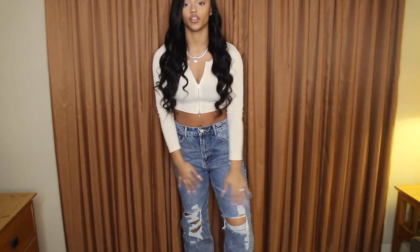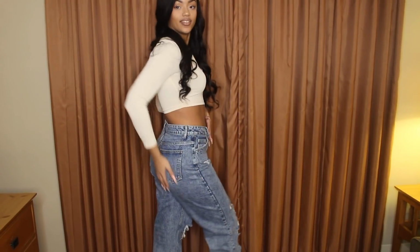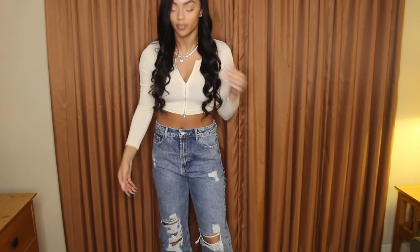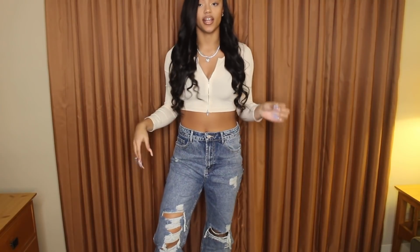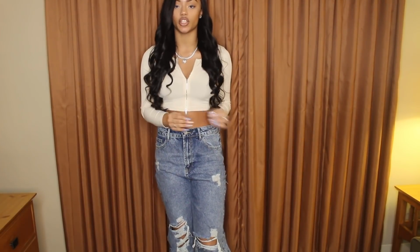Let me put the camera down a little bit, because you guys need to see everything. So it's a whole bunch of distressed rips and stuff. I think there's a rip right here. Yes, this is cute. I like that. Okay, Shein. The only thing is they're a little bit flare at the bottom, a tiny bit, not too much. They're not straight leg, but they're not flare either. You know what I mean? They're in between straight leg and flare.